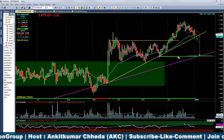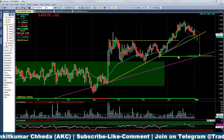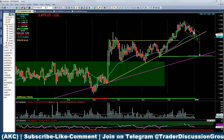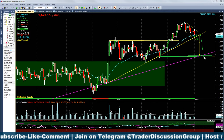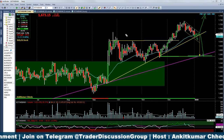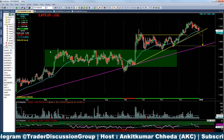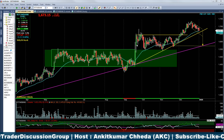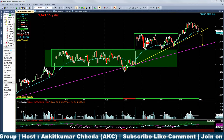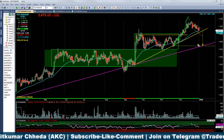Okay, in between there is nothing particular, no strong support level. So if it breaks, it may come down to this level, but if it holds the trend line, then new highs are on the cards, because it is moving out of too long. This was multi-month accumulation, 2.5 months of accumulation. Yeah, we can say this is an accumulation because price broke out finally.